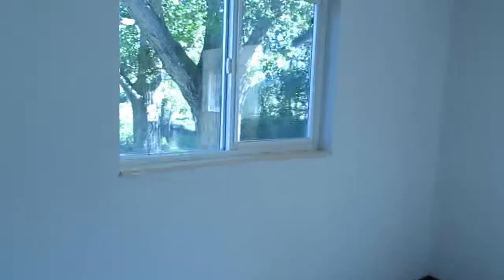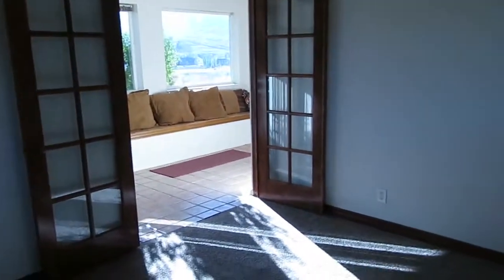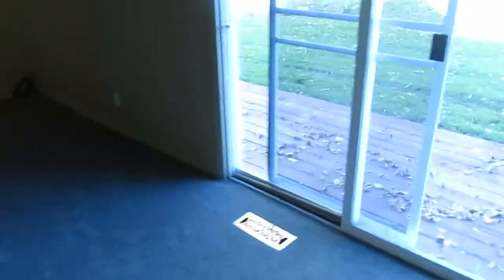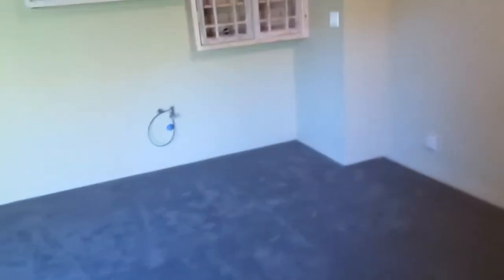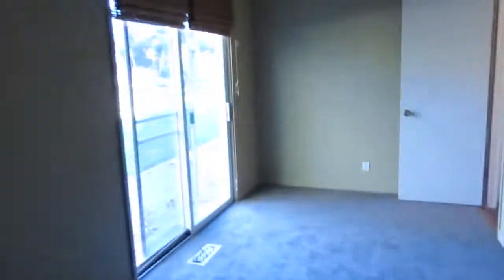You're going to see that all these bedrooms are good size and can be used for other purposes. If you want it to be an office, it opens up to the sunroom. And here's bedroom number three, also quite large. And one time they had used this as their theater room, so it actually has plumbing for a wet bar there. So use it however fits your needs, and it has easy access out to the deck.